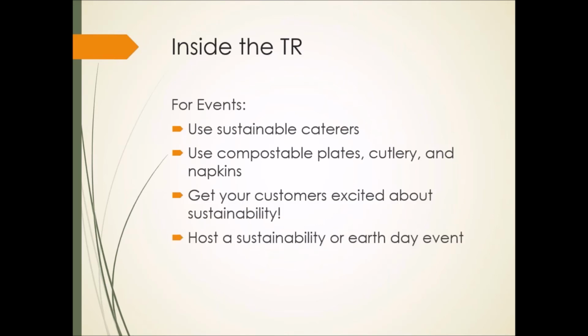Find ways to get your customers excited about sustainability. Hold an Earth Day event where you can plant a tree on the property, or a wine club beach day and trash pickup. If your tasting room is on winery property, hold a nature walk and talk about the different animals that can be seen. Involving your customers shares your commitment with them and educates them on what sustainability means.